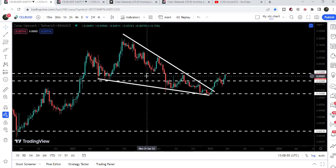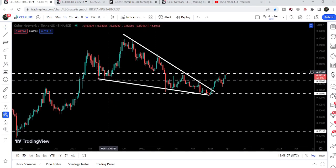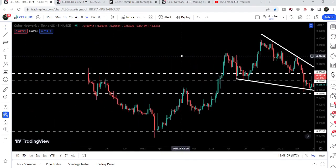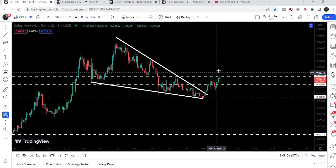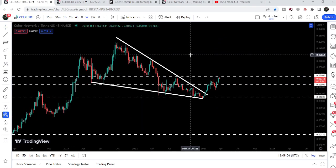And previously this level had been working as a support here and resistance here. Therefore, again, it can work as a very strong resistance for the price line. And you can see that this is the second week that the price line is struggling to break out this resistance.